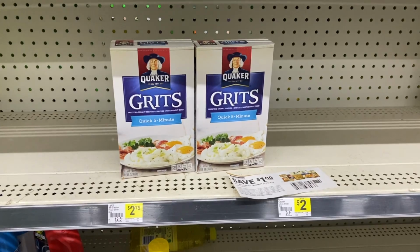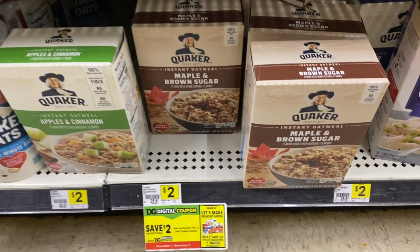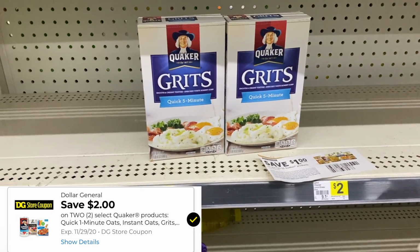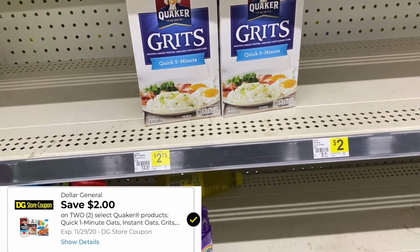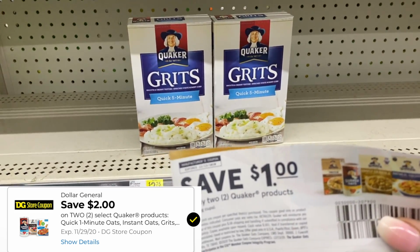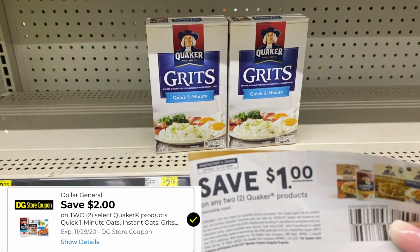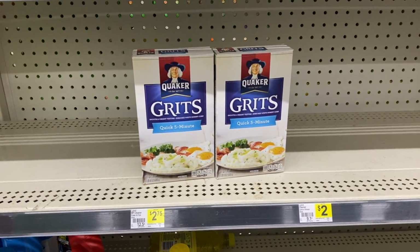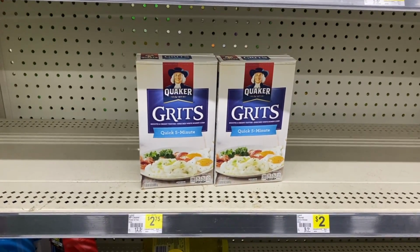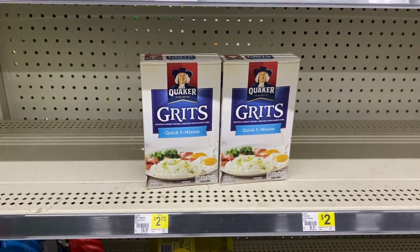Okay, so this next deal you can do on the grits or you can do on the oatmeal. The oatmeal is $2 and the grits are $1.75. But we have a 2 off of 2 Dollar General coupon on these Quaker products. And in the same insert that we got the Glade coupons in, we got this dollar off of 2 Quaker products. So 2 of these boxes are going to cost us $3.50. We want to use that 2 off of 2 Dollar General coupon plus this dollar off of 2 paper coupon. That's going to bring us to 50 cents for 2 boxes, making these just 25 cents each. Now, if you get the oatmeal, it should be about 50 cents a box because they are 25 cents more. We eat grits more, so I'm going to get 2 boxes of grits for a quarter. You cannot beat that price.